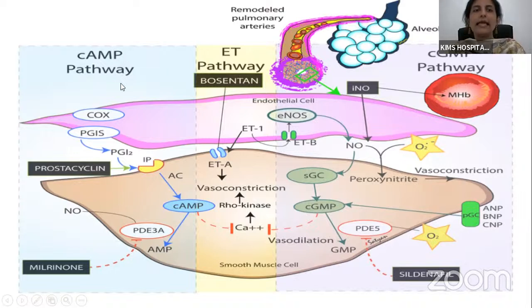So coming to the cyclic AMP pathway, cyclooxygenase and PGI synthase enzymes act on PGI2. So this produces prostacyclins, which attach to the receptor and act on adenylate cyclase, which leads to formation of cyclic AMP. Cyclic AMP is then converted to AMP, which again reduces calcium levels and causes vasodilatation. This conversion of cyclic AMP to AMP is inhibited by the enzyme phosphodiesterase 3A, and this enzyme is inhibited by milrinone, and that is how it acts in PPHN.